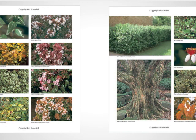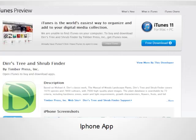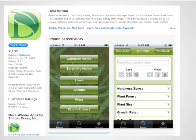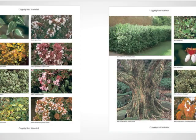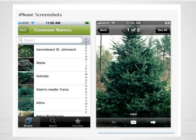And then to top that, Dirr also has an iPhone app, the Dirr's Tree and Shrub Finder. It has a search engine. It has most all the information that you would find in this big book, plus it has color photographs. How about that, folks? Not just one or two per plant, but sometimes several. A really good aid for IDing plants. You can use it on your iPhone or iPad.